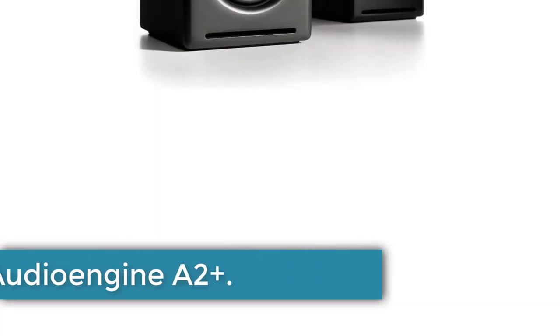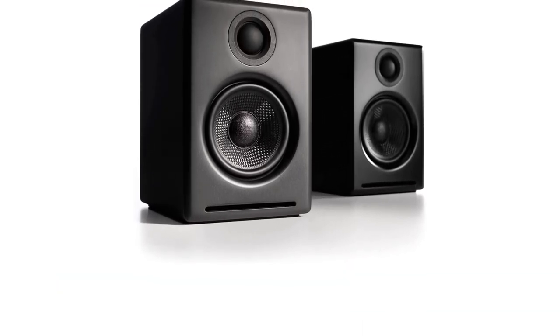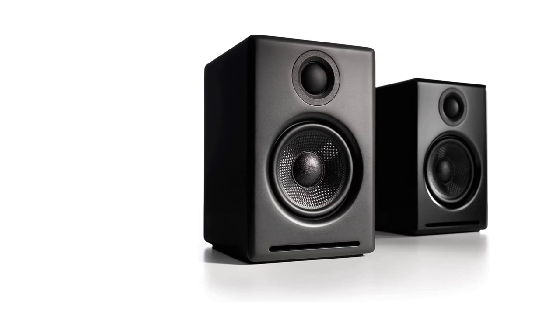Number 1. Audioengine A2 Plus. They may be small, but the Audioengine A2 Plus speakers feel reassuringly solid and well-made. The elegant design and matte satin black finish blend in easily on any desktop, or you can opt to stand out with a glossy red or white exterior.